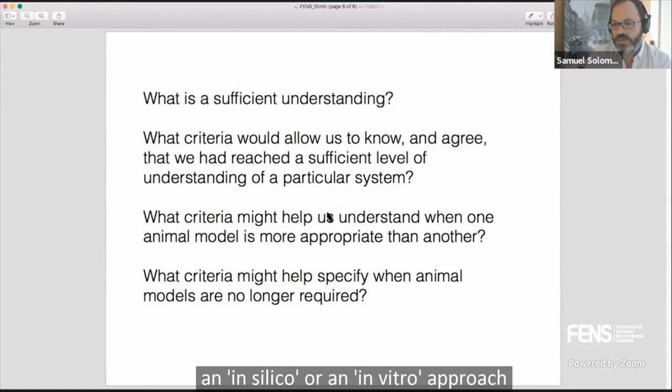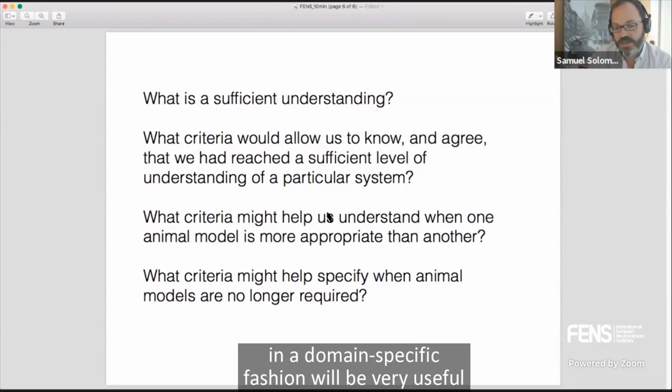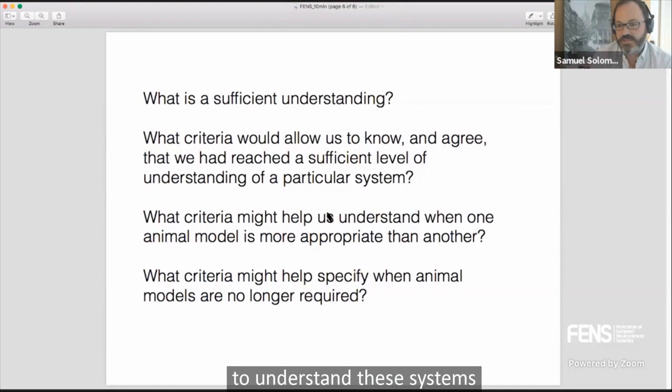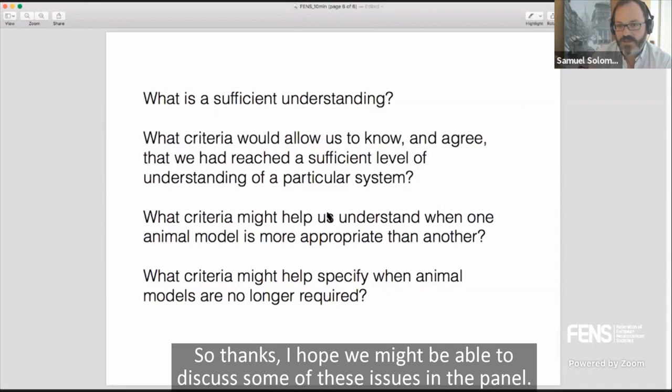I think being able to agree those kinds of criteria in a domain-specific fashion would be very useful to be able to explain to those who may be opposed to animal experimentation when we would have sufficient knowledge to understand these systems and when we could move to ones which did not require animal experiments. So thanks. I hope we might be able to discuss some of these issues in the panel.